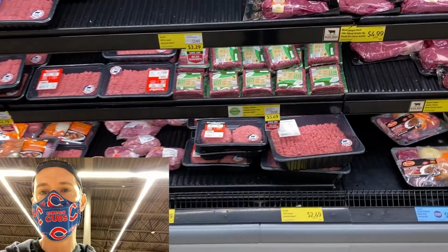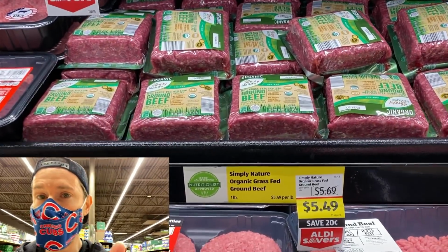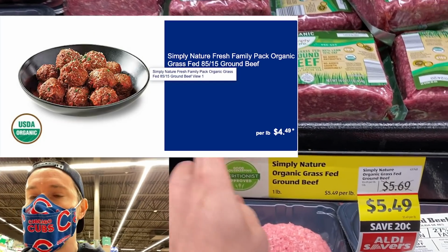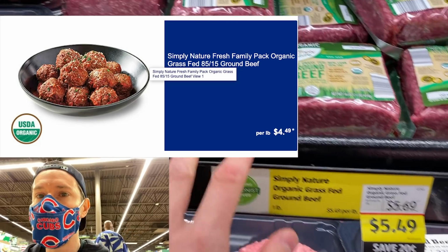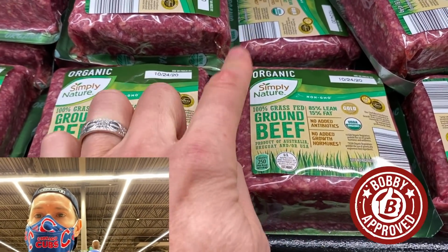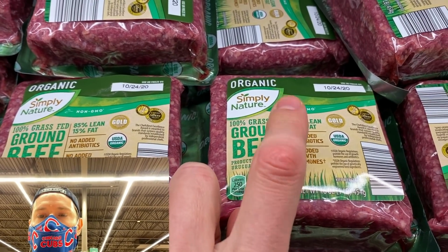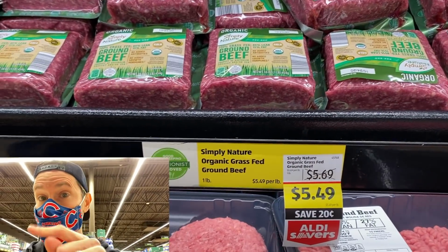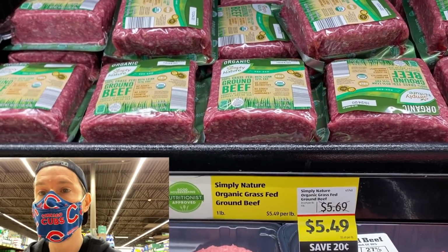I know we talk about the ground beef every time we come here, but the Aldi find for next week, so in a few days, is going to be a 3-pack family pack of this for about $4.88 a pound, which is like the cheapest price ever. This is a fantastic 100% grass-fed, grass-finished organic ground beef. $85.15. My only knock is I wish it was $80.20, but when this comes on sale next week, run to Aldi and scoop that, because this deal is going to be fantastic, and I love that beef from Aldi.